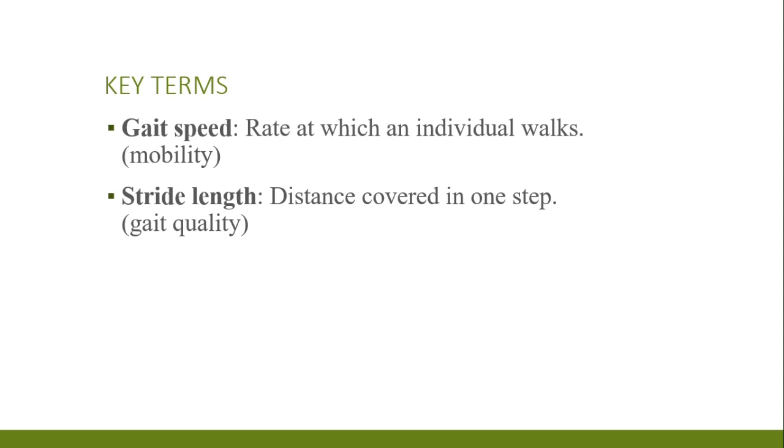So here are key terms. If you, like me, are not from this area, these are some ways that people can measure the improvements in the patient. So gait speed is a mobility measure, and stride length is gait quality.